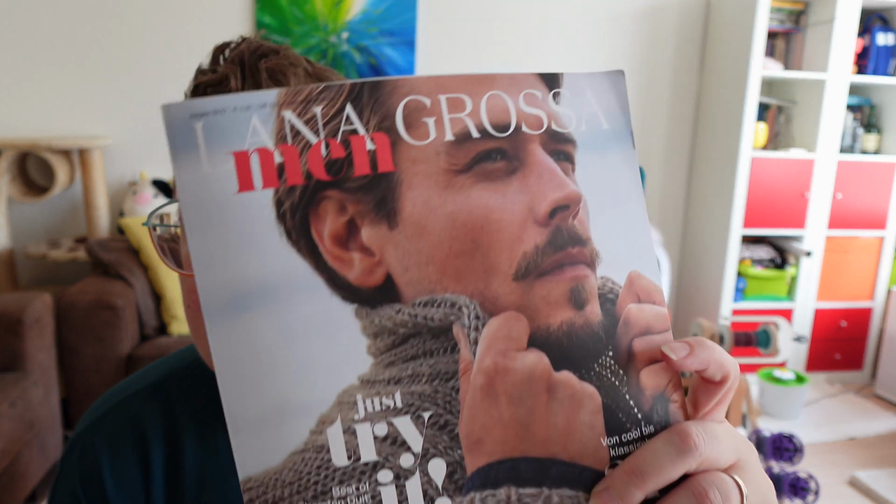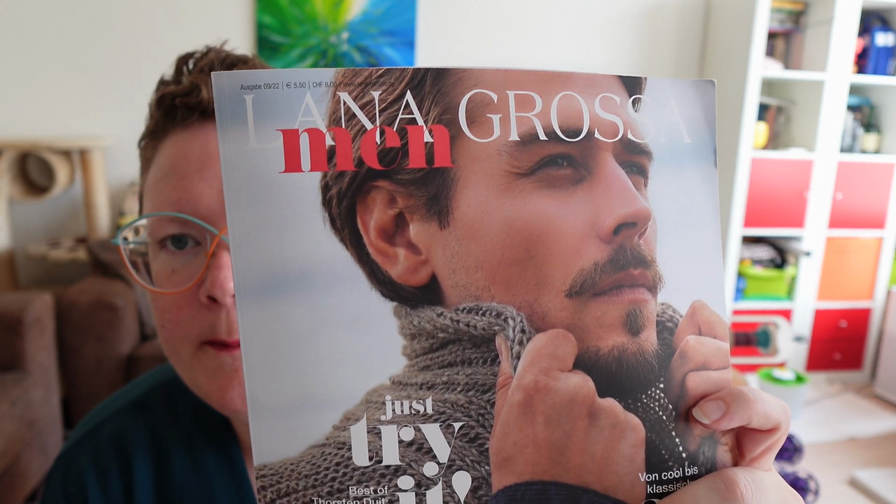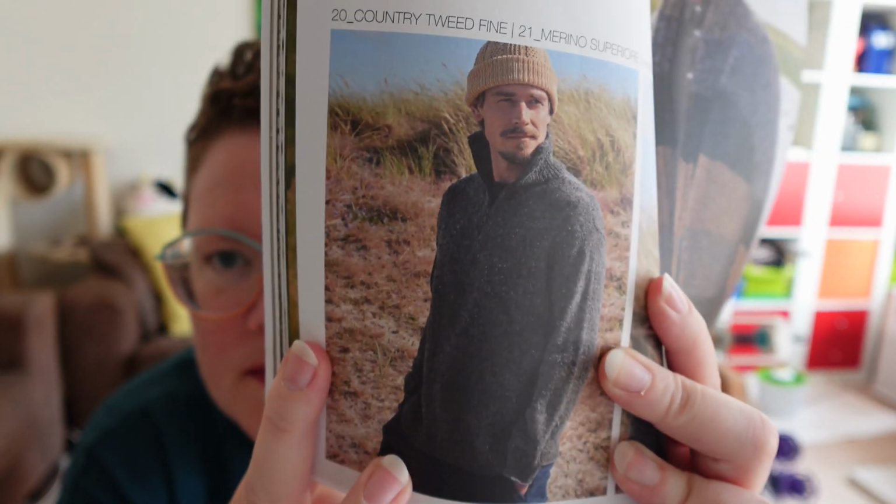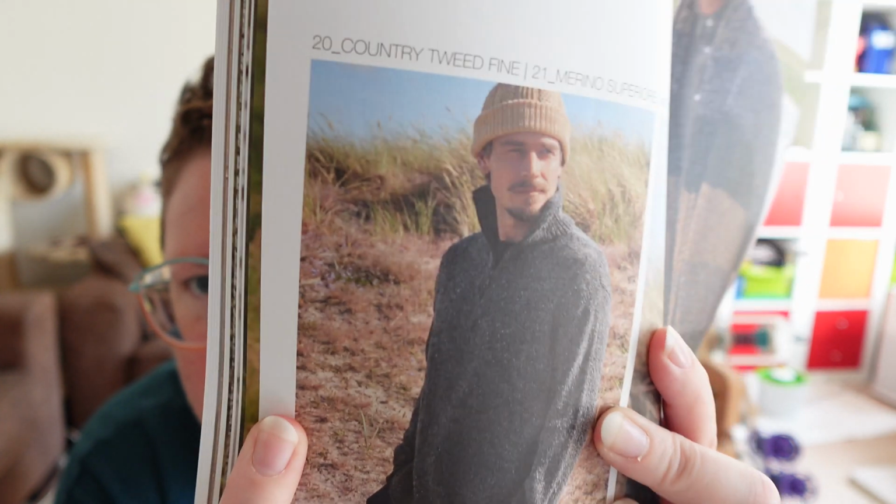Nothing has gotten finished. It has been a week last week, but I have worked on the sweater in this project bag, which is my husband's sweater. Let me grab the pattern. It's in this book, Lana Grossa Men. Here it is. This is what I'm knitting. Basically a very basic Henley neck.